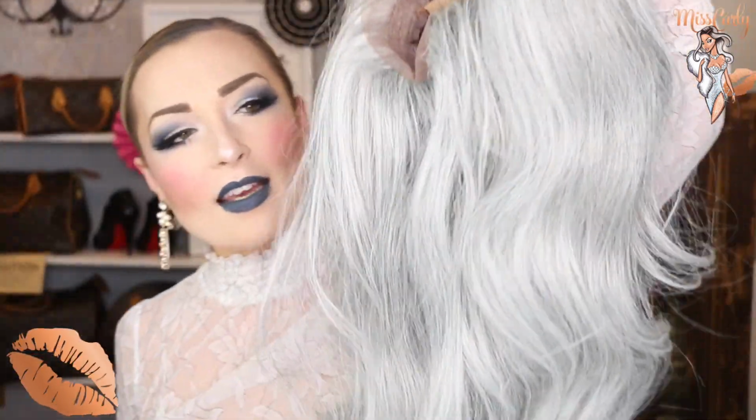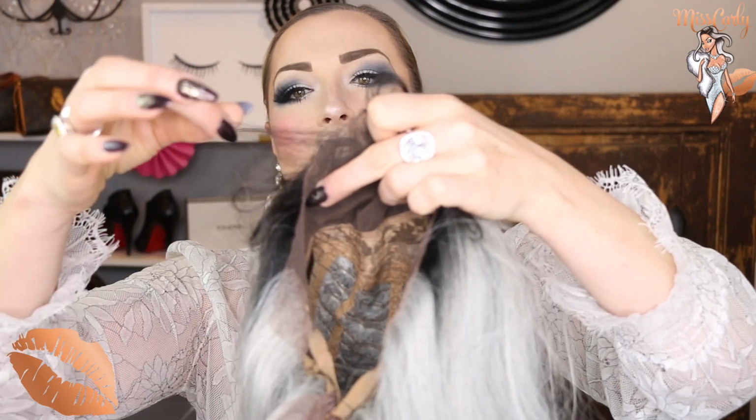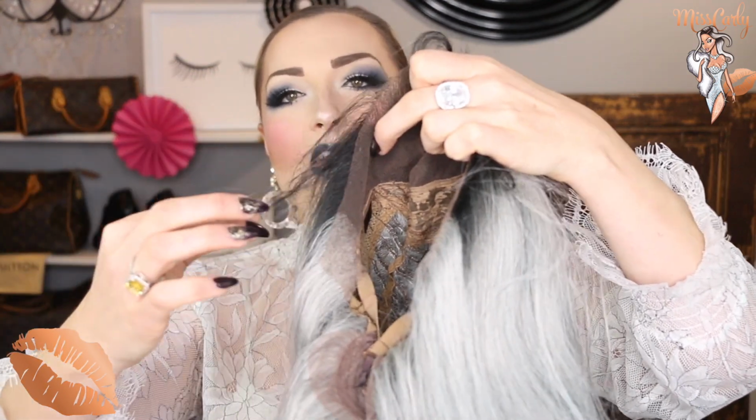She has a medium cap, so she would be large head friendly. Some baby hairs right here in the front. So she is fully equipped with the baby hairs.